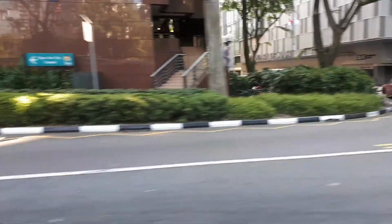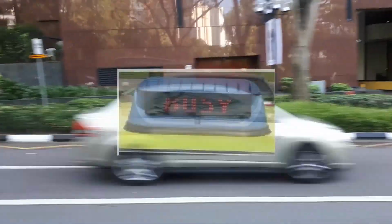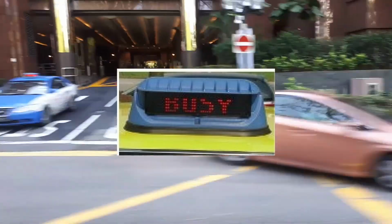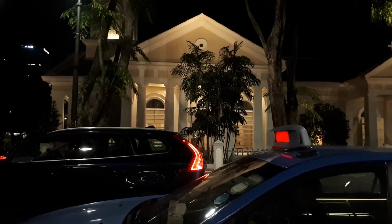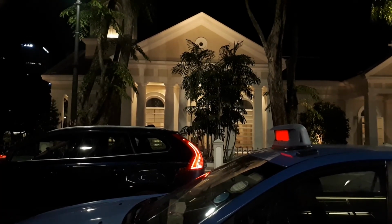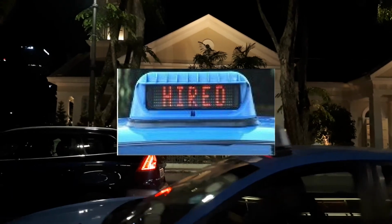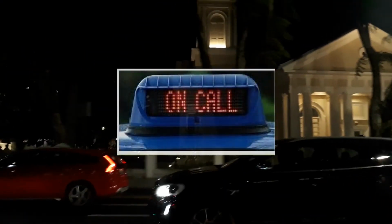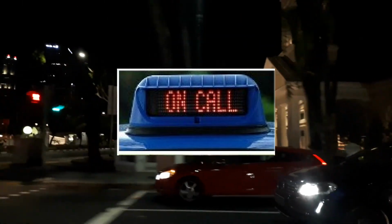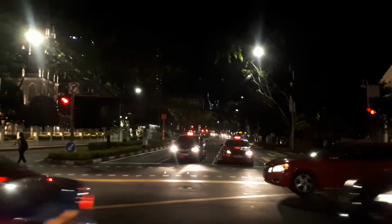Other LED messages are red in color. For example, this one here, "busy," means that the taxi driver is not available to take your hire. That means they're not able to take you in the taxi. Another one here is "hired," which means that someone is already in the taxi. And lastly, "on call." On call means that they have a booking and they're looking for that person to pick that booking up.